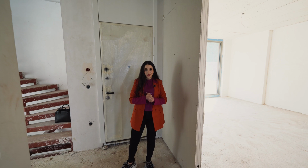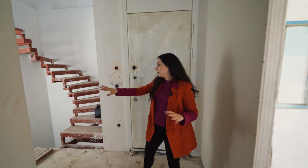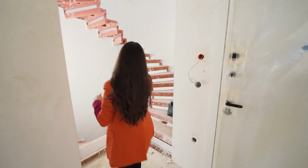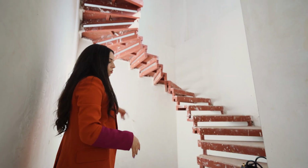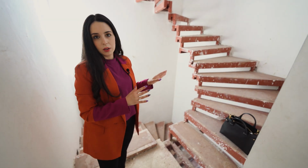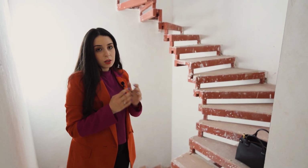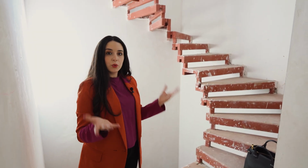One of the biggest changes that we are doing in this house is about the staircase area. As you may see here, there is a staircase which is from metal construction. This is not permanent now. Actually, we are thinking about doing marble stairs, depending on the budget. If it is not okay, we will do some wooden stairs.